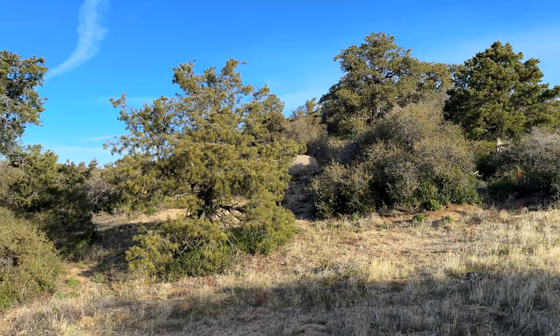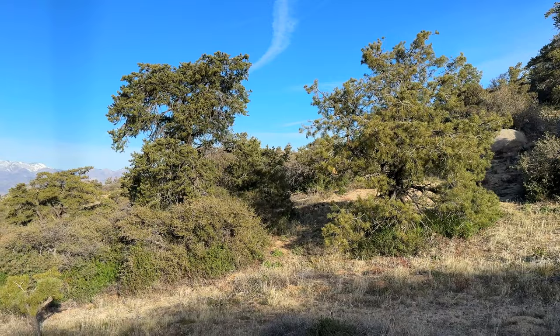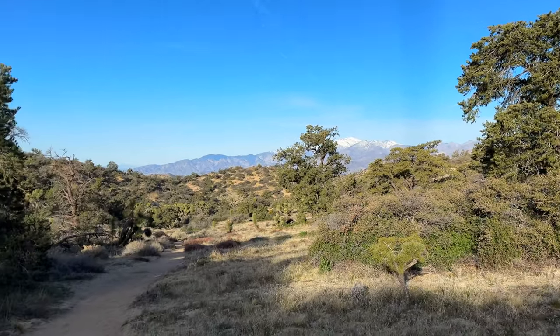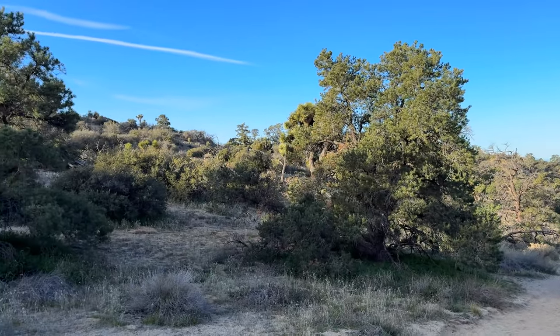Just getting another look before I drop down at these beautiful pine trees. San Gorgonio in the background, off in the distance, but beautiful pine trees out here.